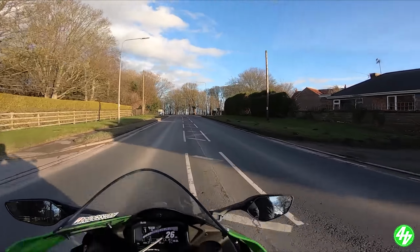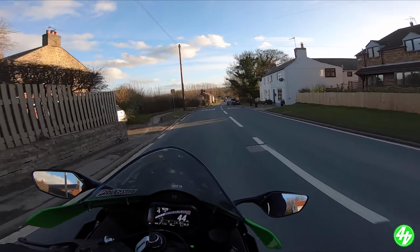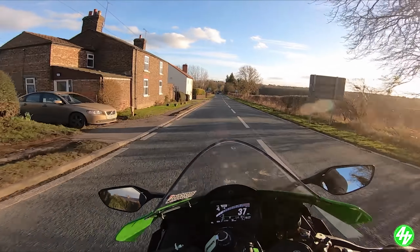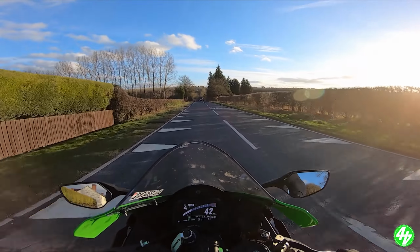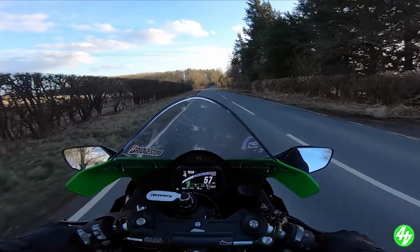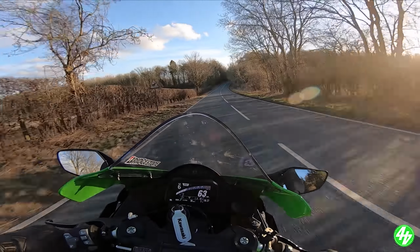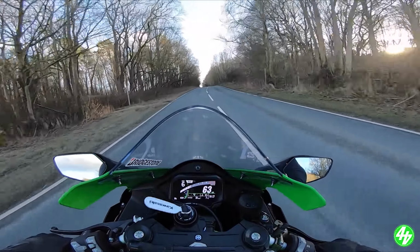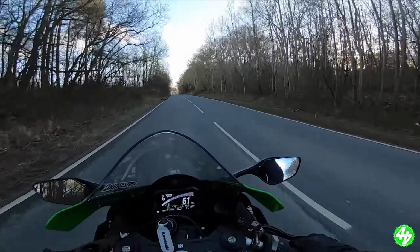Not paying attention. I'm not sure having a lean angle indicator on a road bike is a good idea, because you find yourself just, well, I certainly do anyway, just seeing how much lean I can get, which isn't sensible at all. Mind you, I suppose there's not much sensible about a 200 brake horsepower bike, is there? We don't ride them because they're sensible. We ride them because they're not sensible.